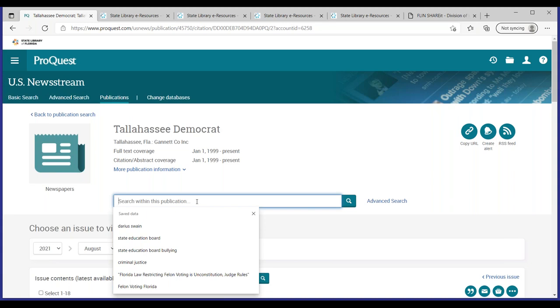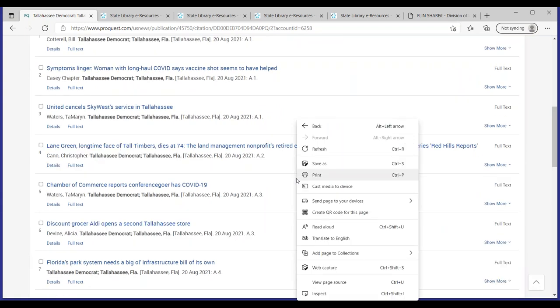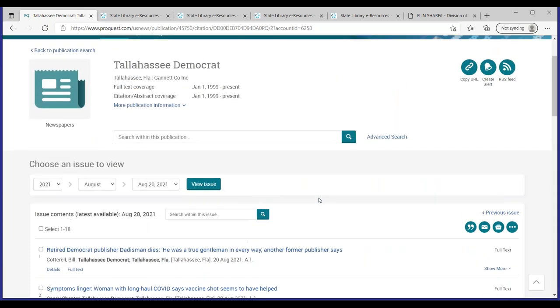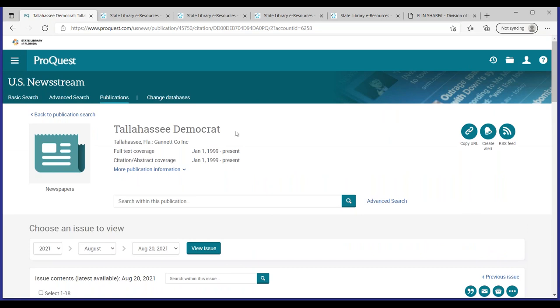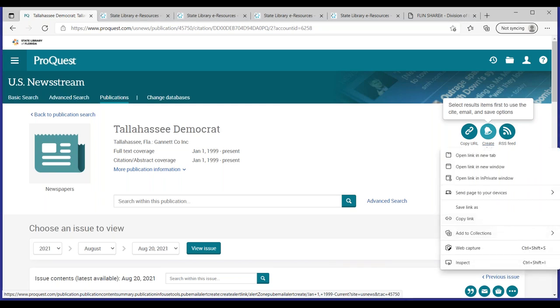Okay, so we are now on the main page for the Tallahassee Democrat within the database. If you scroll down, you'll see articles from today's issue. Just as an FYI, there's often a delay between when an article is published on the newspaper's website and when it migrates into the database. To the right of publication information, we see the option Create Alert right here. That enables you to be alerted whenever new articles from the Tallahassee Democrat are added to the database.